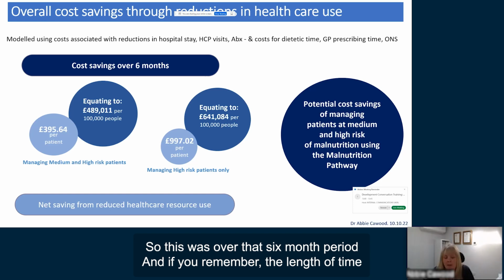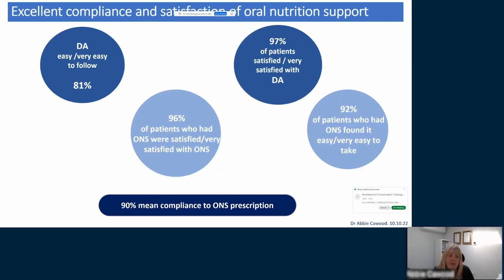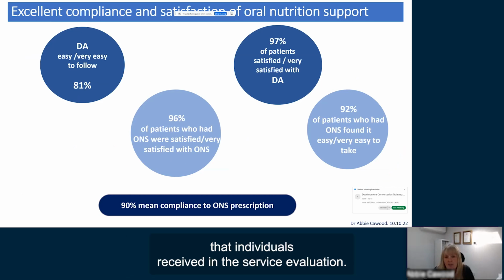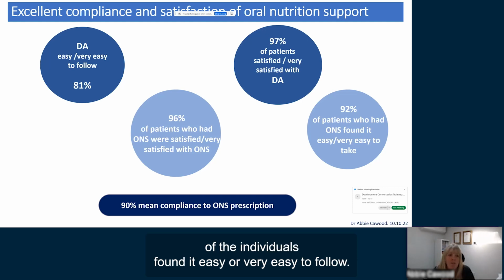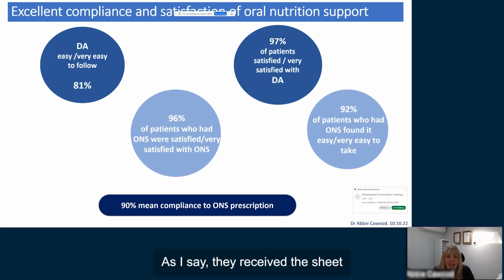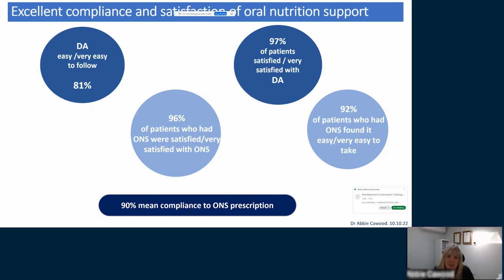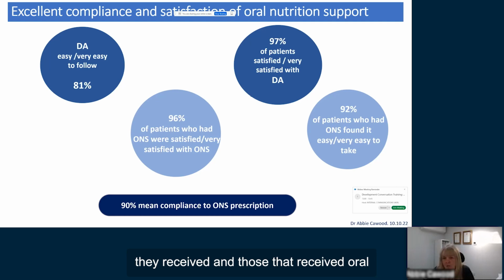And if you remember, the length of time on oral nutritional supplements for those at high risk was around 14 weeks. So we also looked at compliance and satisfaction to the oral nutrition support that individuals received in this service evaluation, and the results are amazing. So in terms of dietary advice, 81% of the individuals found it easy or very easy to follow. As I say, they received the sheet that is part of the malnutrition pathway resources. 97% of patients were satisfied and very satisfied with the dietary advice they received.